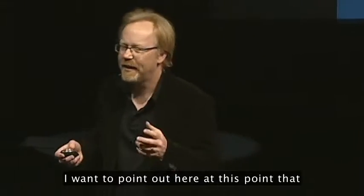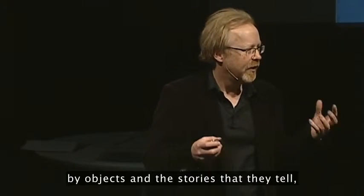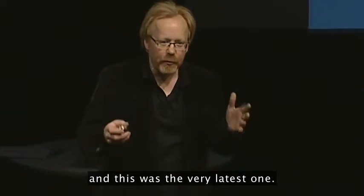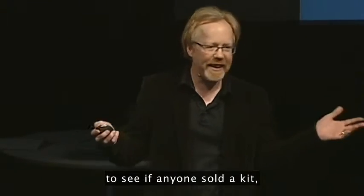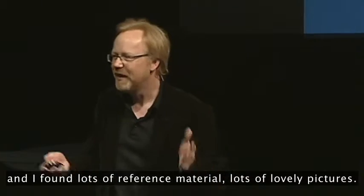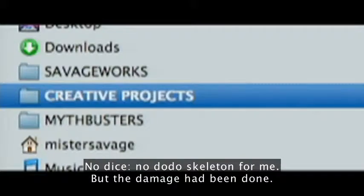And so, I want to point out here that I've spent my life obsessed by objects and the stories that they tell. And this was the very latest one. So I began looking around to see if anyone sold a kit, some kind of model that I could get. And I found lots of reference material, lots of lovely pictures, no dice, no dodo skeleton for me. But the damage had been done.